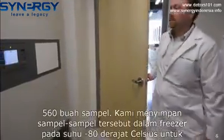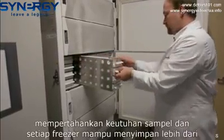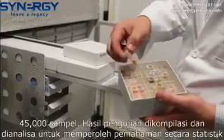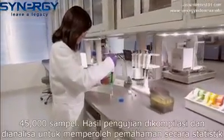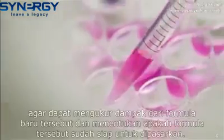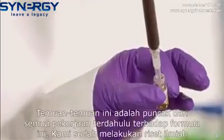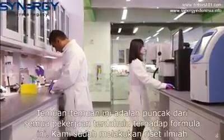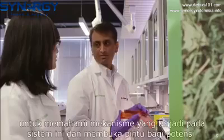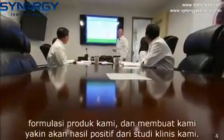We store these samples in freezers kept at -80°C to maintain the integrity of the samples, and each freezer is capable of storing more than 45,000 samples. Study results are compiled and analyzed for statistical significance to measure the impact of the new formula and determine if it is ready for the market. All of the prior work on a given formula is culminated in these findings. We've performed the scientific research to understand the underlying mechanisms of a given system and to unlock the potential of our product formulations, making us confident in the positive outcome of our clinical studies.